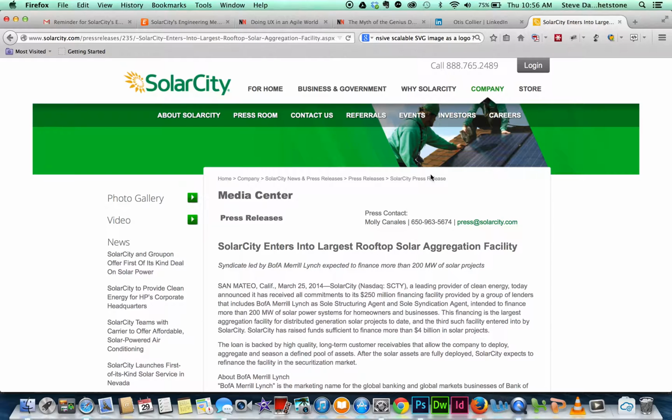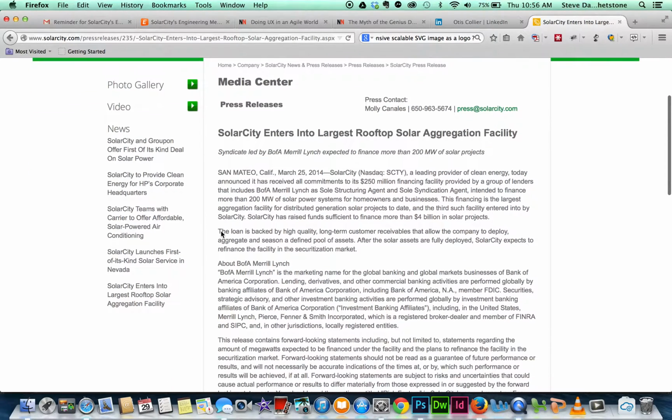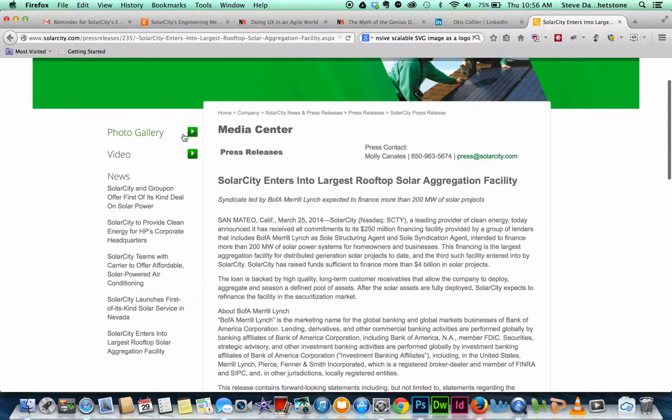This is kind of weird, this cutout here. Photo gallery, video. The thing that's weird about it, especially with these buttons, is they are closer to the cutout. They look like they're attached. So this screen button visually appears attached to the word media center. This one appears attached to the word press events, not the word video, not the word photo gallery.